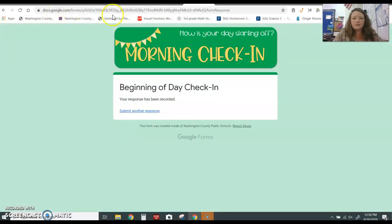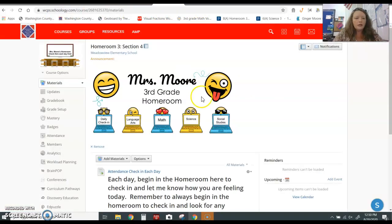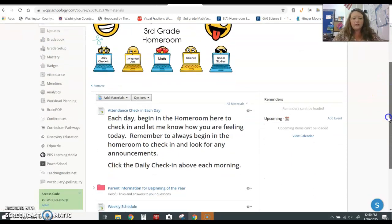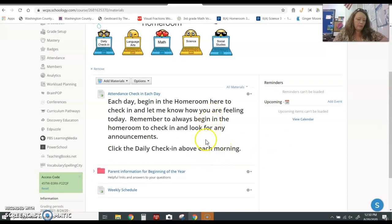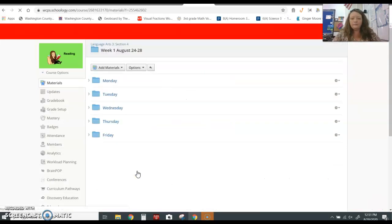Now let's go back to Schoology. All right, after you check in each day, you go down through here and read. This will still be here. It reminds you to check in. There's parent information in the weekly schedule. Then you go to the next little guy. He's language arts, that's reading. And your assignments will be here in a folder. Here's week 1. They're already there.